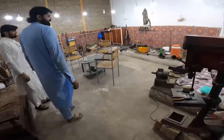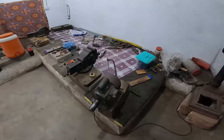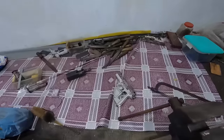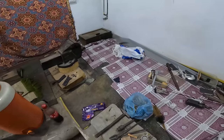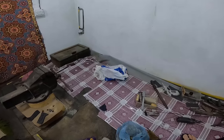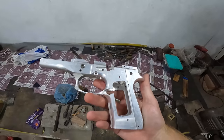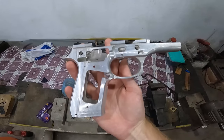This is where they manufacture them. Drill press. This is the workshop where the... So you have a CNC machine here. Can I touch this? Yes, yes. This is all legal. Yeah, it's from the government. It's milled out.